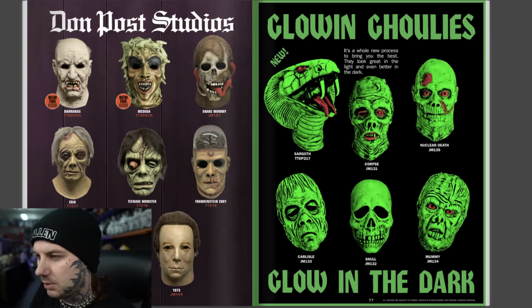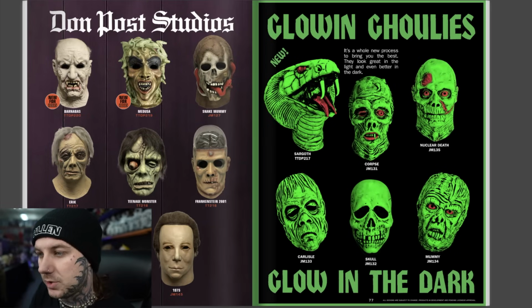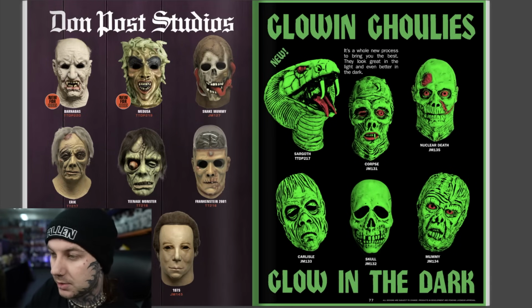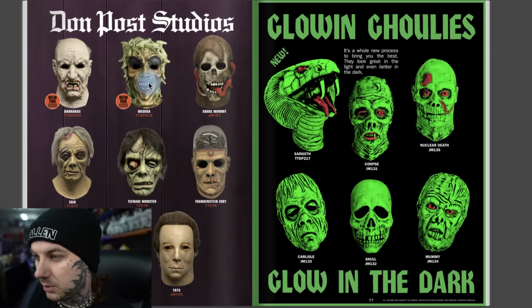So most of the stuff now is old, which I guess makes sense because we're getting towards the back of the book here. They do have a new Don Post Medusa in here, which is awesome because from what I understand, that gold paint that Don Post used on those old gold pieces absolutely obliterated those pieces. So the paint literally ate itself. Like, it would eat the latex under the mask and you would be left with a very quickly rotting pile of goo. And I'm pretty sure that those Medusas were used in Halloween 3, so that'll make some Halloween 3 collectors very happy.